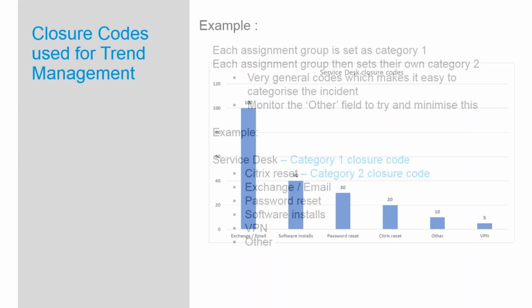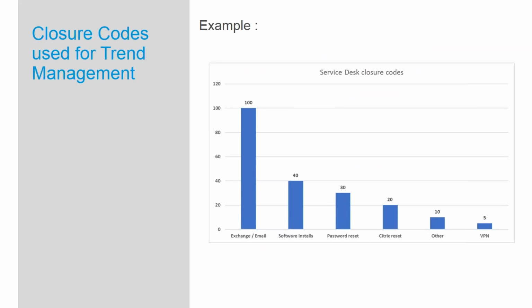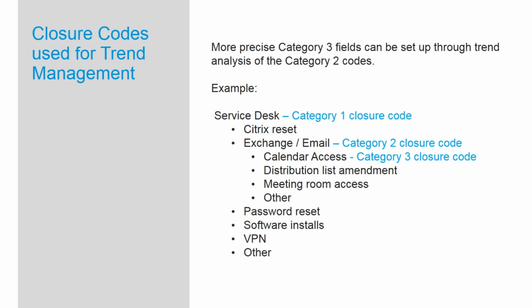So we can suddenly produce a graph very easily on a day, a week, a month, a year. We're going to say this example is over a month. And we can see 100 incidents get logged for Exchange and email. Now we could be more precise. We could actually break that down into closure code 3. We can either, as I do, ask my service desk agents or various teams, what do you assign to closure code 2, Exchange and email? And they may come back with various things. Or I can actually take apart the 100 instance and actually find it myself. But in this example, we've expanded out the Exchange and email to feature calendar access, distribution list amendments, meeting room access, and other.